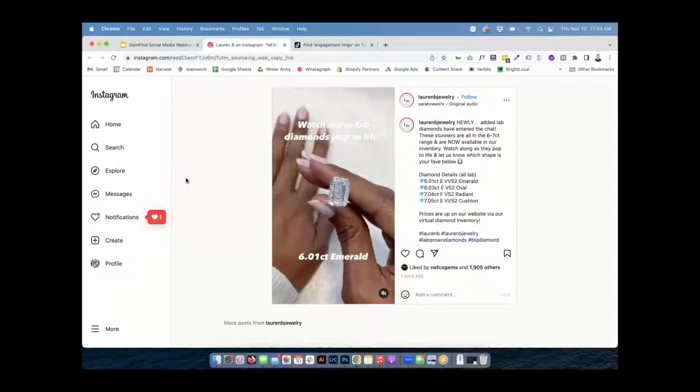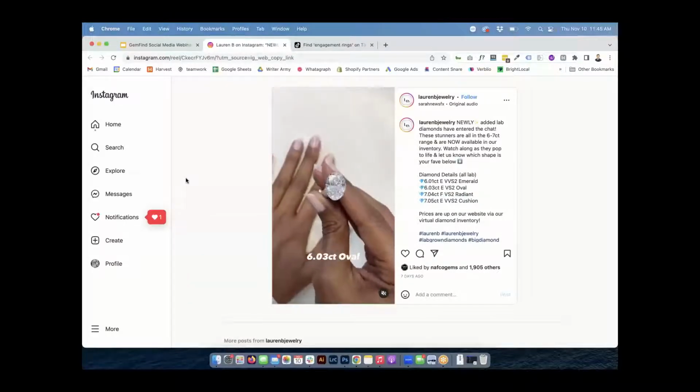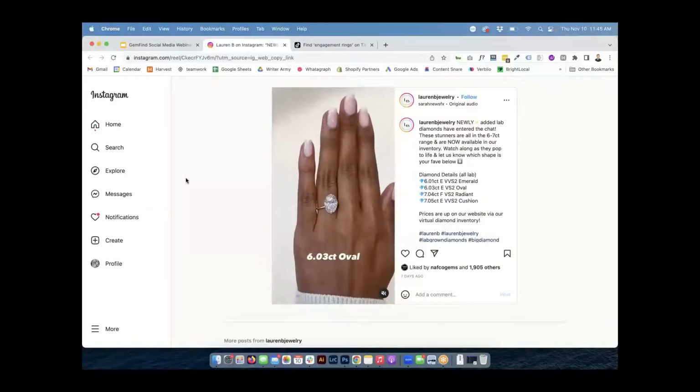I'll just show a couple of these because they're all going to be pretty similar, but you'll see here, they're just showing again the size of the diamond. I'm talking about the carats. Pretty easy.